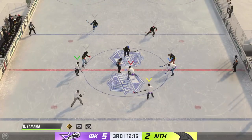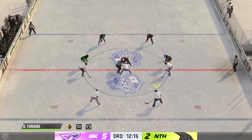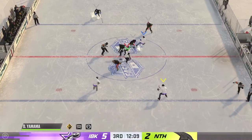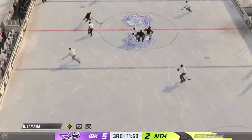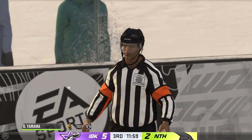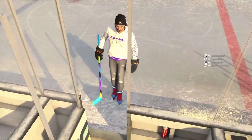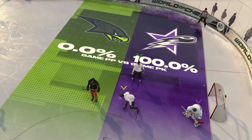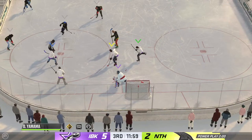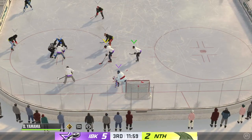The Icebreakers are on absolute cruise control here in the third. Well, they built such a large margin, you can use your whole bench and coast it in. Oh, that's going to be a penalty. They're going to have to call that. Let's see what the officials are calling. A little bit like a hooking penalty, you're not going to get called for slashing if your stick's on the ice. The Nighthawks send their man advantage unit out once more.